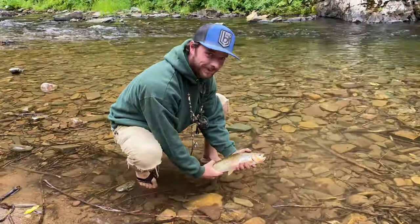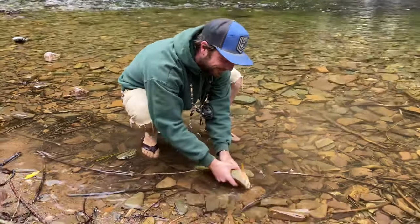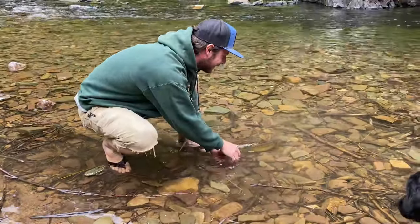Cool. First fish. 15 incher. We'll let him go. Oh! It's a fatty. Oh, man. Beautiful.